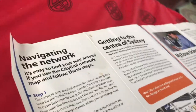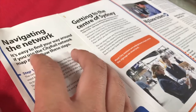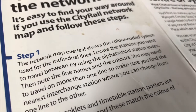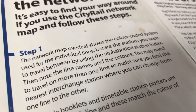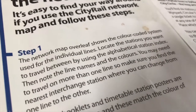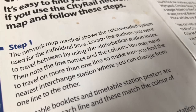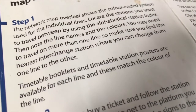So to take a look at the back, shall we? The first on the top left corner is navigating the network. It's easy to find your way around if you see the CityRail network map and follow these steps. Step 1. The network map overleaf shows the color-coded system used for the individual lines. Locate the stations you want to travel between by using the alphabetical station index. Then note the line names and the colors. You may need to travel on more than one line, so make sure you find the nearest interchange station where you can change from one line to the other.